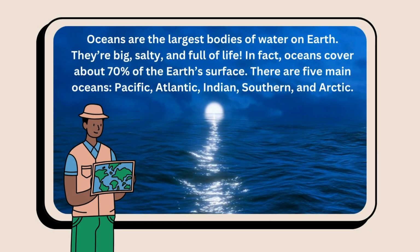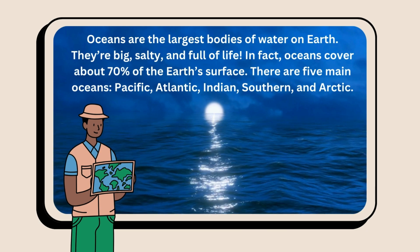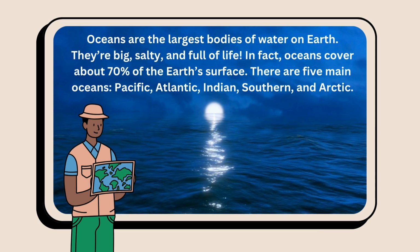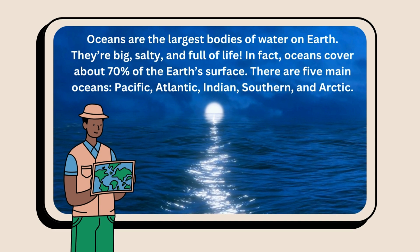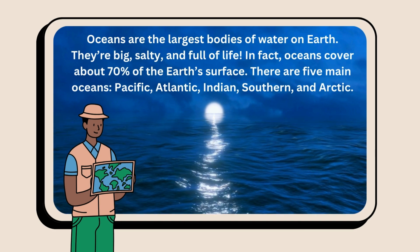Oceans are the largest bodies of water on Earth. They're big, salty, and full of life. In fact, oceans cover about 70% of the Earth's surface. There are 5 main oceans: Pacific, Atlantic, Indian, Southern, and Arctic.